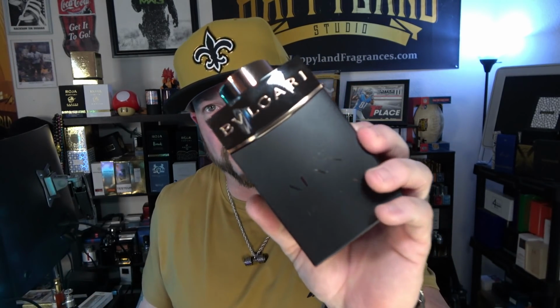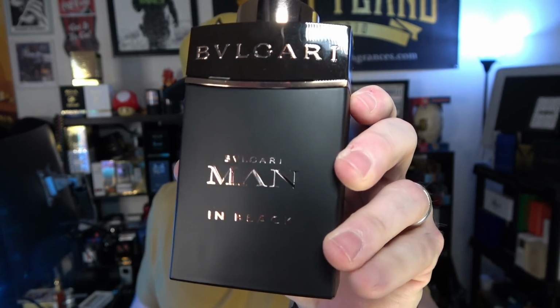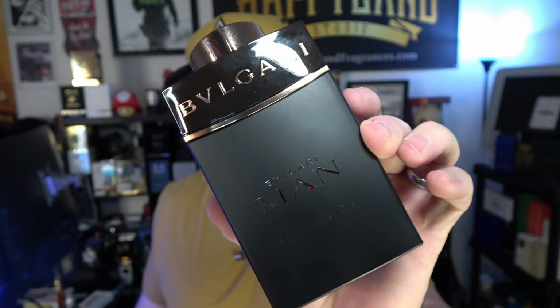Then this is kind of a must-have. Get your nose on this one if you haven't yet. One of the best spicy fragrances ever created: Bulgari Man in Black. And then the polarizing one. Love it or hate it, I still think it smells great.